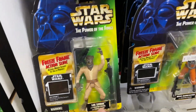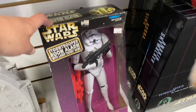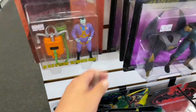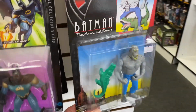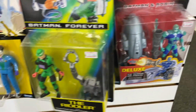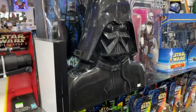$10 for this wolf. He's one I've been trying to pick up, but he can wait. That's a very cool alarm clock right there. Stormtrooper alarm clock. And then that Silver Surfer statue that every comic shop has. Here's some cool Kenner Batman figures from the 90s, from the animated series. Even got some from the movies, Batman and Robin. You got Batman Forever, the Riddler there.